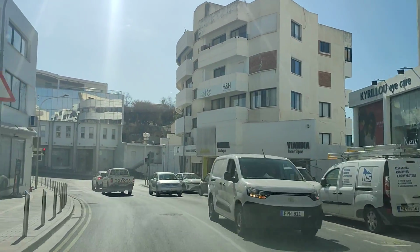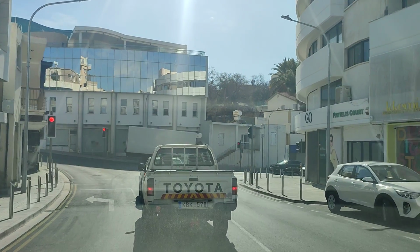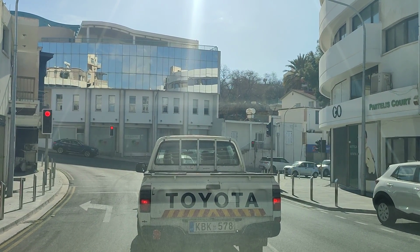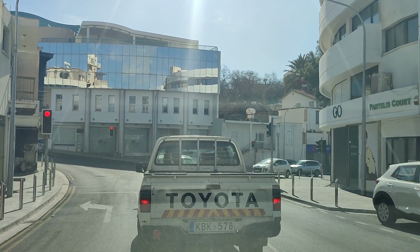They're our favourite area, don't get me wrong, but you will enjoy the Old Town area. Right, let's take a right and head down towards the Cape of Paphos Promenade and Harbour area to show you just how close it actually is.